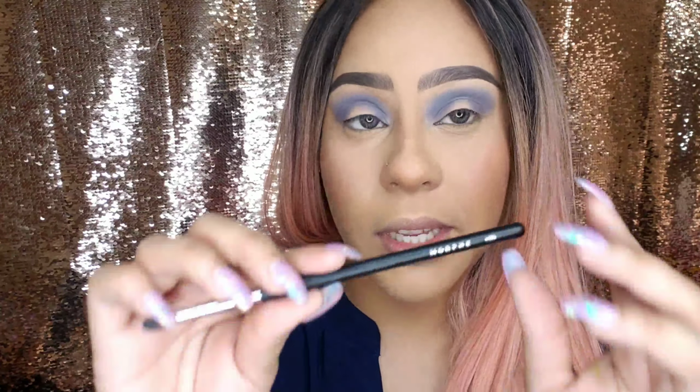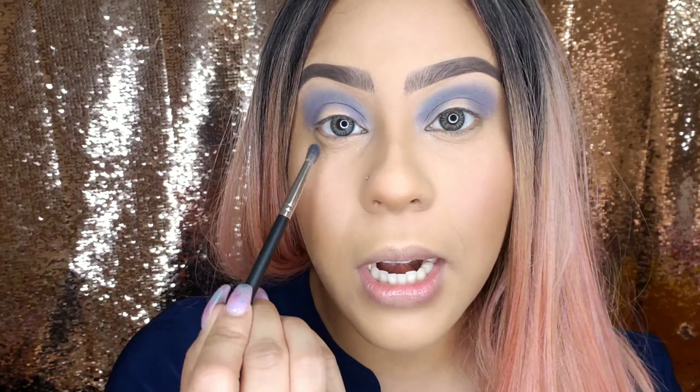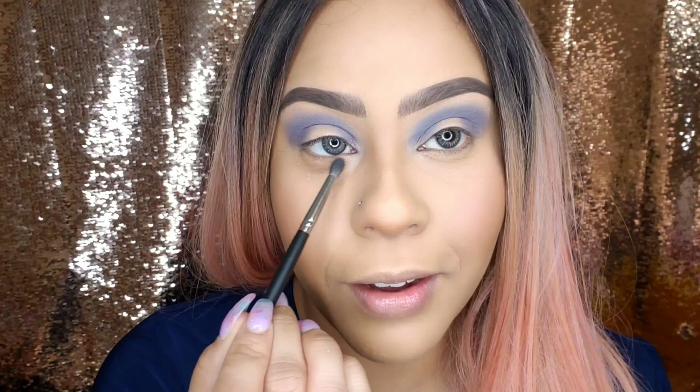Now I'm gonna change my brush, and I'm gonna use the Morphe M506 brush. This is a fluffy brush, but it's smaller than the other one. And I'm gonna use the same shades, the gray and the purple or lilac dark shade. And now I'm gonna apply it over my lower lid. I don't think that's the name of this part of my eye. So we're gonna apply it over here.